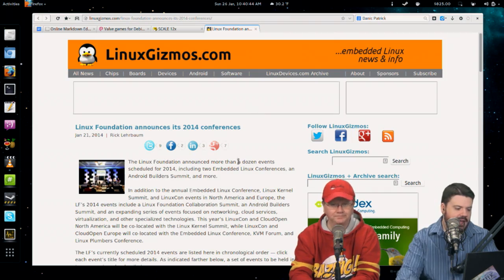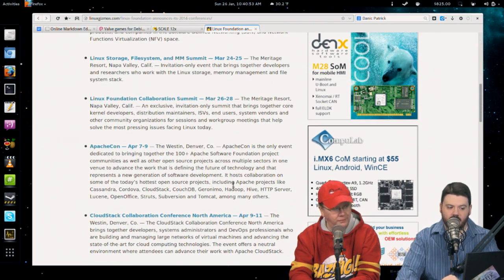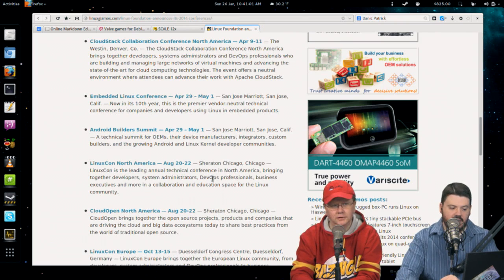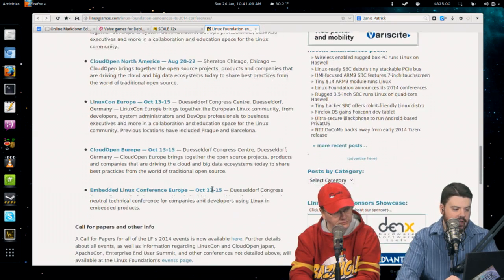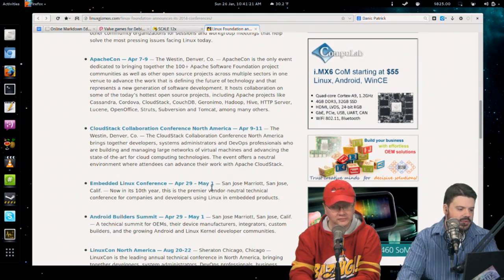So the Linux Foundation has also announced its 2014 conference schedule, and I'll go through some of the highlights here. Linux Storage and File System Summit is on March 24th. Linux Foundation Collaboration Summit, March 26th. ApacheCon's coming up in the beginning of April. LinuxCon North America, August 20th through the 22nd in Chicago. LinuxCon Europe, October 13th to 15th. We also have Embedded Linux Conference Europe on October 13th, and Cloud Open Europe on October 13th. So a lot of stuff going on October 13th in Europe. If you're in Europe, there's a lot of good stuff in October.